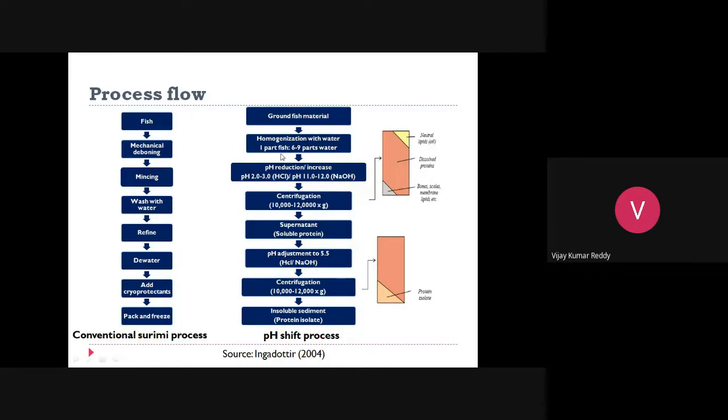homogenization with water. One part of fish requires 6 to 9 parts of water. Generally, based on our experience, 6 parts of water is sufficient. That means for every 1 kg of raw material you use, you have to add 6 volumes of water. Then we subject it to high speed homogenization. During the homogenization, the particles will be well distributed and made finer.